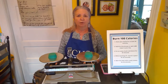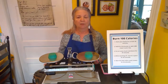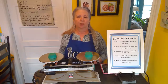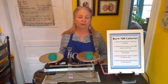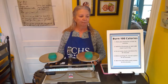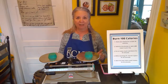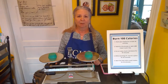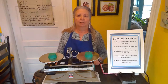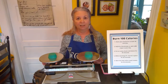Cleaning your house for a total of 30 minutes could burn about 100 calories. Or going for a 30-minute walk definitely could burn 100 calories. If you walk faster and longer, you'll burn more. Putting on some music, maybe while you're cleaning, and dancing or moving around, really moving your body, will burn 100 calories or more compared to just standing still.